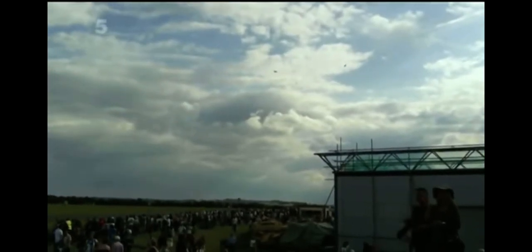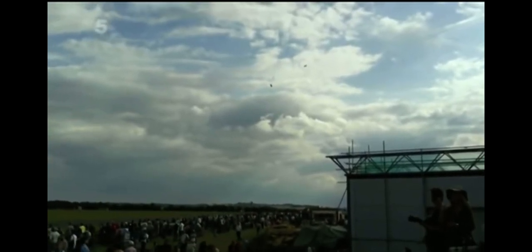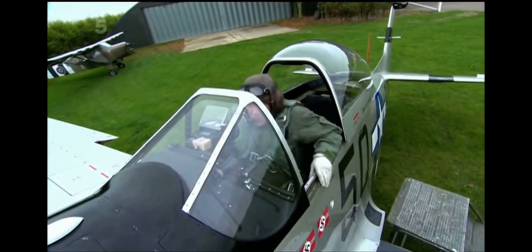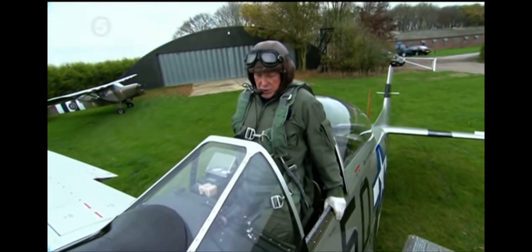The impact has damaged his pitch control, and he won't be able to stop the plane hitting the ground. It's only 4 seconds since he was hit. I had no option but to bail out of the aircraft. He's going to have to jump, and he's just 500 feet from the ground. I let go of the stick with my right hand, both hands onto the side, and stood up and pushed into the slipstream. And as I did that, the aircraft pitched over, which helped me get out as well. He hits the plane's tail, fracturing his left elbow and paralyzing the muscles in his right arm.